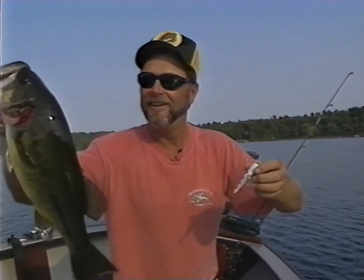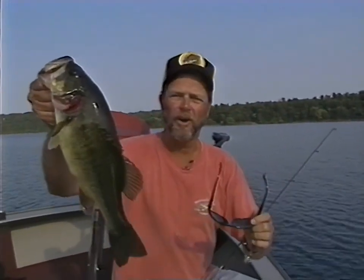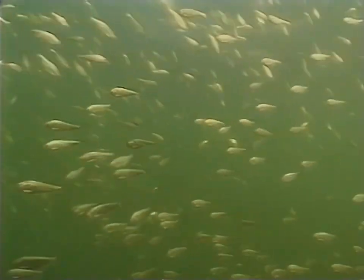You know, bass like this in any body of water really have, I guess, what we would call preferred forage. Naturally, they'll eat whatever is available or abundant, but there are things they prefer. Some bodies of water, it's shad. Other bodies of water, it's crawdads. And in a lot of systems, it's bluegills.